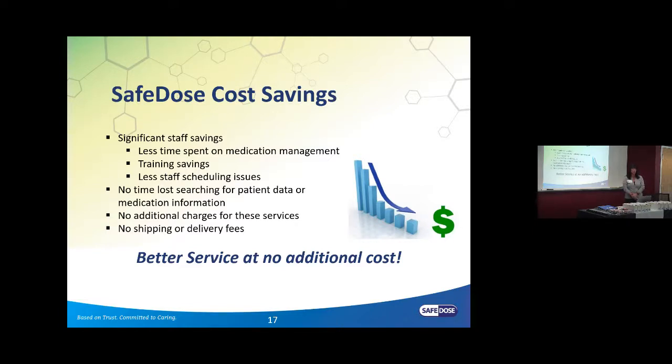The dosing event is created for you. The administration errors will be down. Your CE training is going to be available if you need that for any reason, even just for some additional staff development. And you're going to save extra time by not having to look for data. Anytime you need something, all you have to do is contact your dedicated technician either by email or phone, and he or she can get that right over to you.